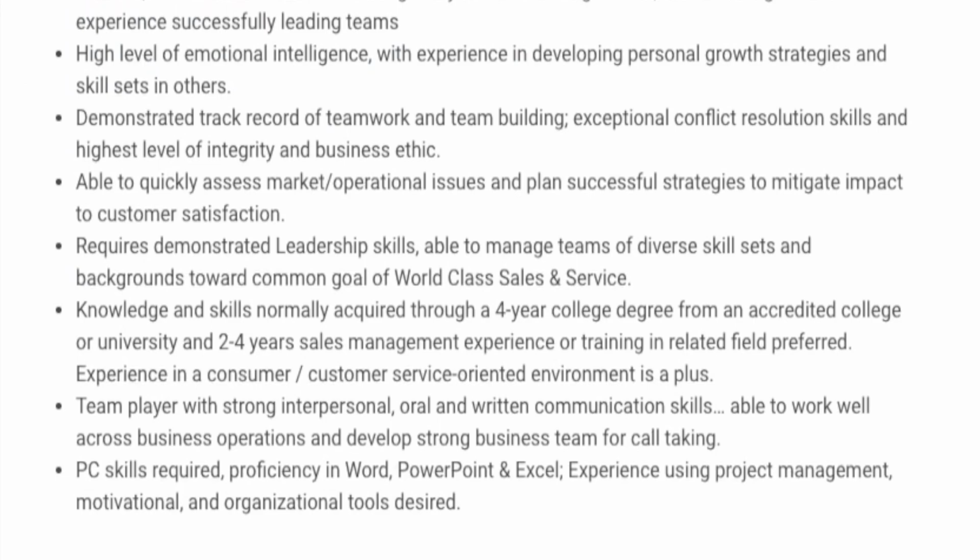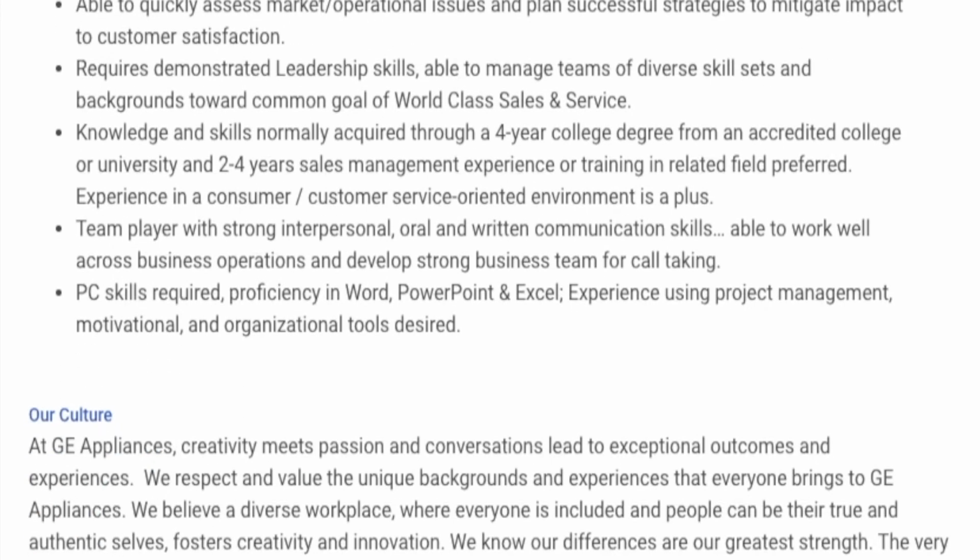Now, they are looking for somebody who can be positive and enthusiastic with strong analytical problem-solving skills, someone who has that high level of emotional intelligence. You have a track record of teamwork and team building, and you can quickly assess operational issues and make a plan for them. So you've really got to be like a problem solver. They do want somebody who has knowledge and skills normally acquired through a 4-year degree. So it looks like they prefer a 4-year degree, but if you've got the experience and the skills, they don't say they require it. It looks like they'll take that experience over the degree.